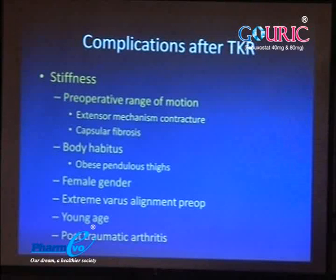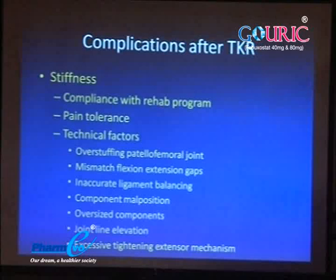postoperatively. Because on the table one can even get full flexion, but once the patient wakes up and uses their own quadriceps, they usually go back to where they started, unless they come to us very early in their arthritis, which is not usual in this part of the world. And stiffness has to be dealt with by an aggressive rehab program.